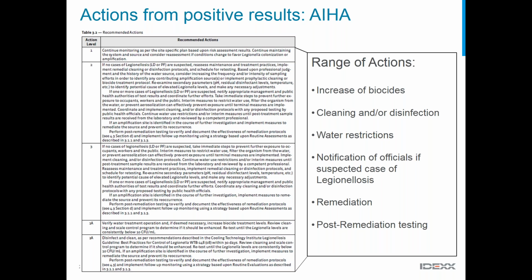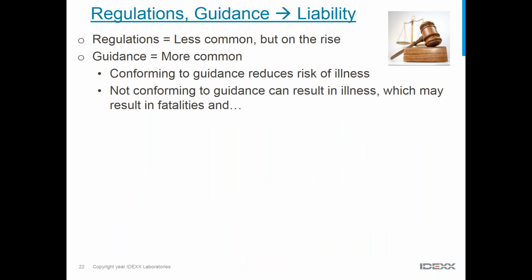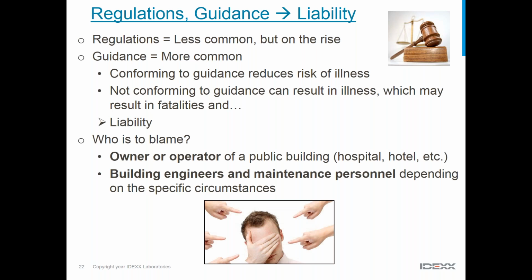So a lot of these kinds of things are based on regulations or guidance. Regulations are less common. They are on the rise, and they tend to increase whenever there's bad press. A good example of that would be the Bronx outbreak. There were no regulations prior to that, and when it happened, they stimulated some regulations that required the registering and testing of cooling towers and healthcare-associated facilities. Guidance is more common. It's well known that conforming to guidance is going to reduce the risk of illness. And not conforming to guidance can, of course, result in illness, which may result in fatalities, which is bad, but it can also result in liability.